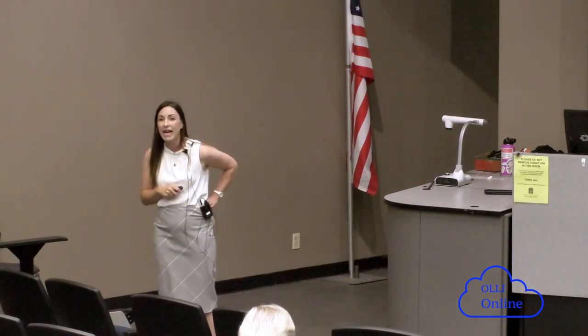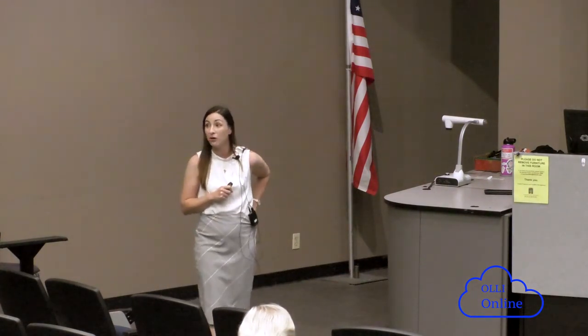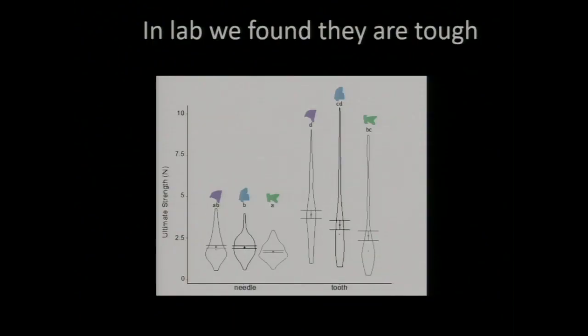So we went ahead and tested this in the lab. We punctured it with both a needle, and this is not on live fish, and also with piranha teeth. We pulled piranha teeth and punctured it as well, just to see how it would hold up against a tooth or a needle. And what we found is they're pretty robust little fish. For a teeny tiny fish, it was withstanding this one up to 5 newtons, this one up to 10 newtons with a piranha tooth. Remember, 1 newton is basically an apple dropping on your head. So this is like 10 apples dropping on your head, and it's withstanding it pretty much no problem.